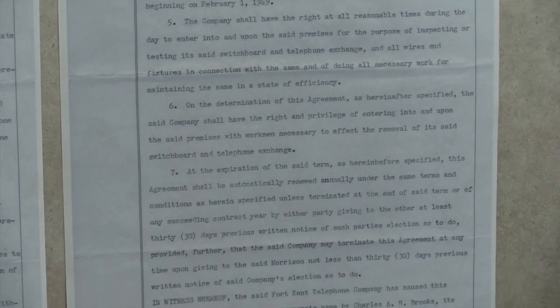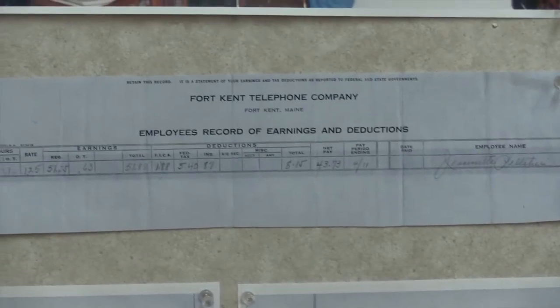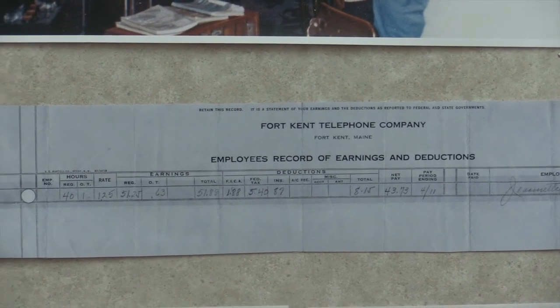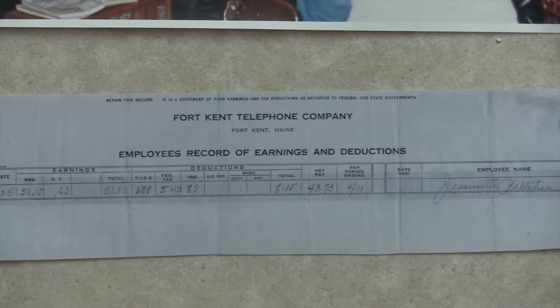And then the middle section is a check stub of an operator of the company, Jeanette Pelletier. For 41 hours, in 1964, she ended up with $43.73 for one week of being a telephone operator.